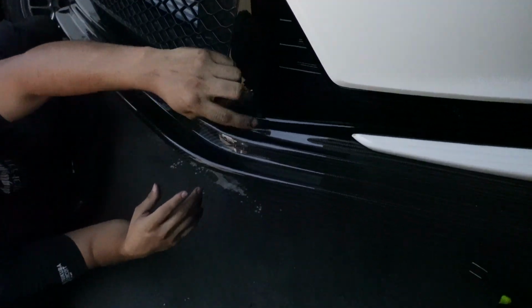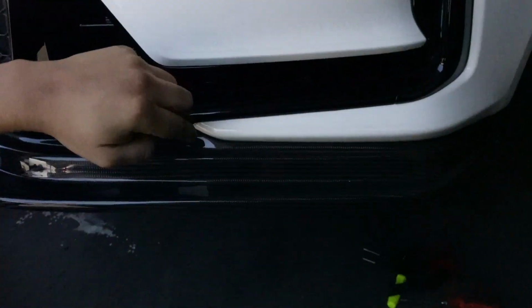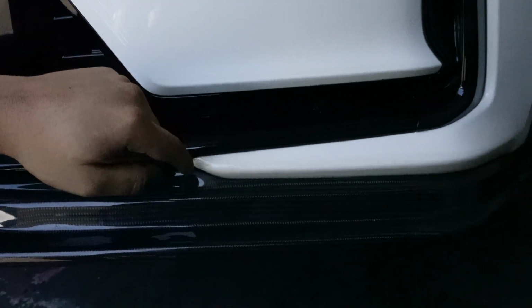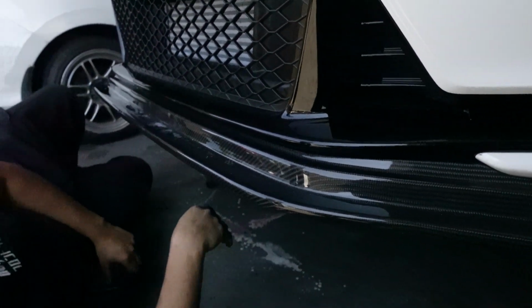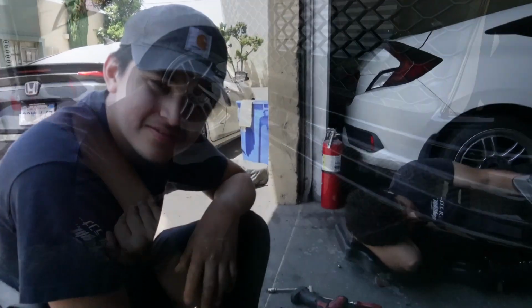Yeah. There's two on this corner that we're not using. The only reason is because we don't want to pull the rivnut out of the bumper, or at least risk it, so we're just not going to use it. But yeah, it's pretty much it. For sure. All right, boys, we're all set.